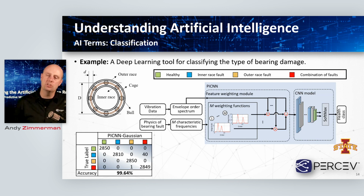So we run a bunch of different examples. On the left is the true label, the actual health class of the bearing that we're talking about. And on the top is the predicted health class. And you can see that in this particular example, in almost all cases, our physics-inspired convolutional neural network was able to identify which health class the particular bearing we were monitoring existed in.